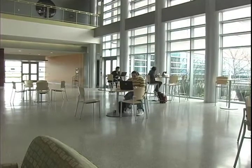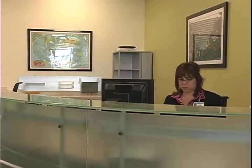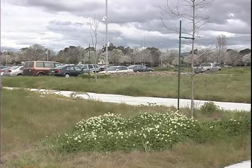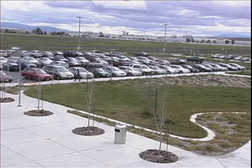It's a slow transition, but more and more we're living more sustainably within the building itself. We incorporated all recycled materials as much as possible: carpet, low VOC paints, the denim insulation. And then we set aside some land, added a bus route, added some carpool stalls for students to use.